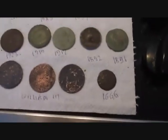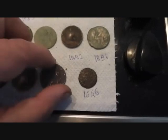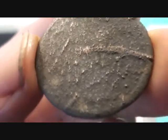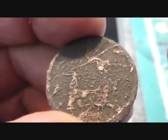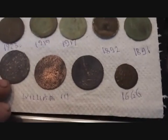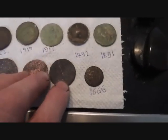These are the size of 1806 George III, but they're not. Something went wrong when they did these in the old days. Their copper wasn't pure at all, because some of it resisted, look, and some of it just got worn away. Very impure copper. So it means I can't even get a date on those, but they're not 1806. I think they're William III's, which would put him about 1700.